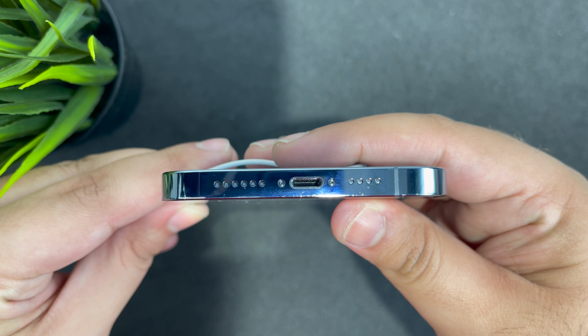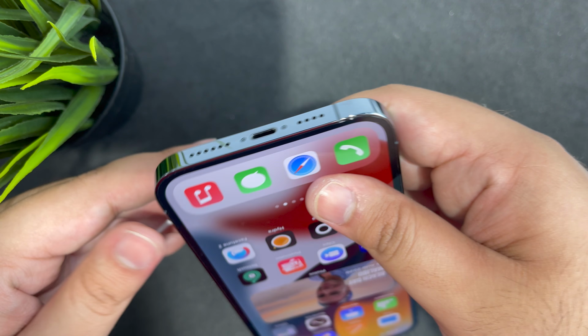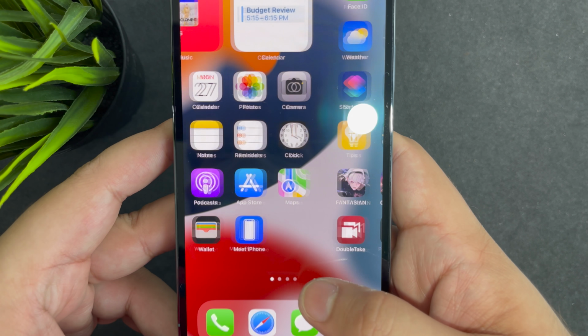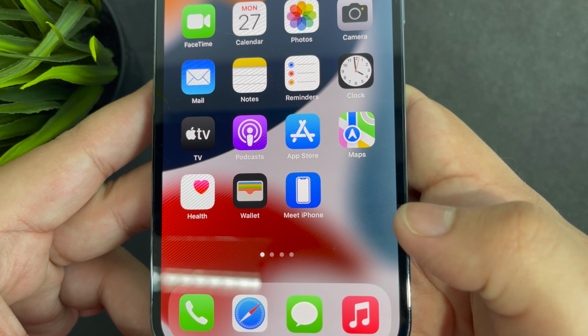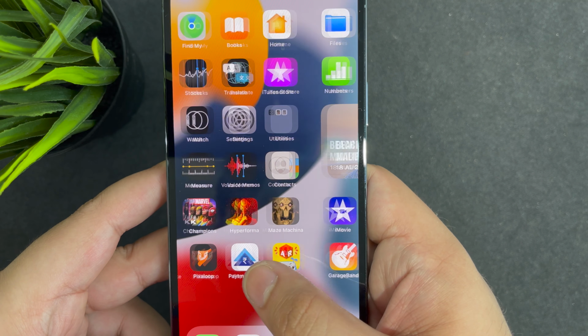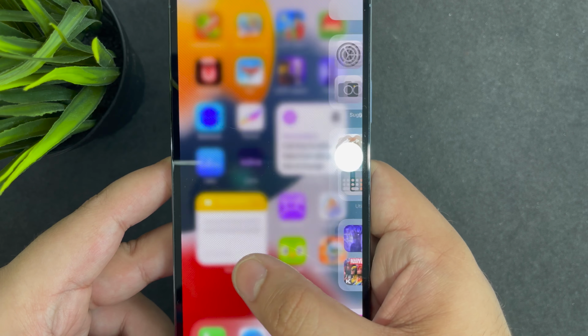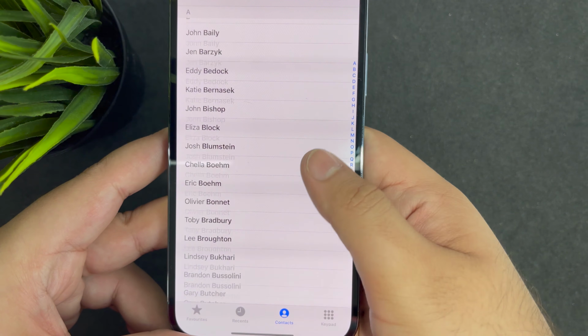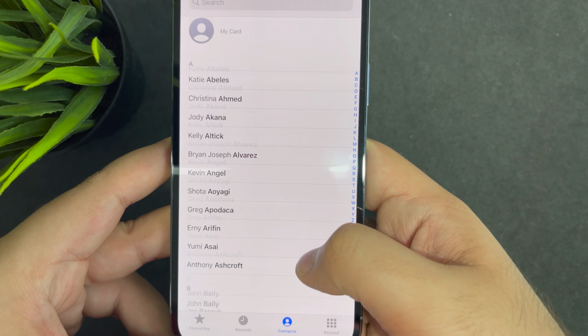What has changed is the notch. It has become a slightly smaller notch and a tad bit taller as well. Apart from that, the camera bump. We'll get into the camera specifications in the latter part of the video, but before we do that, let's check out the other parts of the phone. And first, let's look at the display.